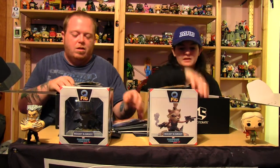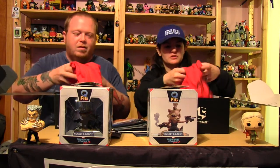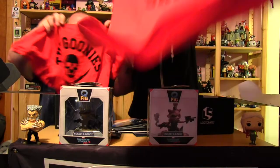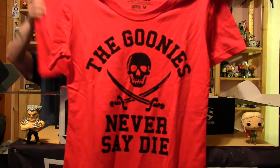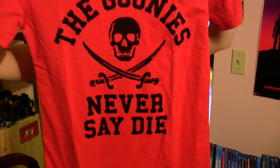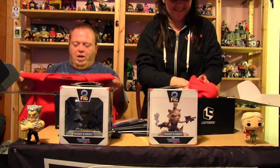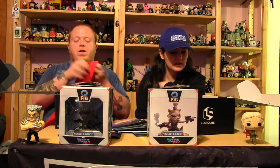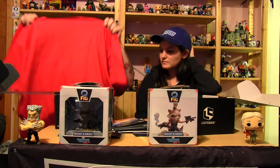And do you want to do the shirt? Yeah. I'm gonna hold up the shirt so you can see it, but we'll do a close up too. I thought this was pretty cool. This is awesome. It's a Goonies shirt. That's awesome. Yep, Goonies Never Say Die. Cool red and black print. Yeah, I love the color. And it's an official Goonies shirt. It's got the official tag on and everything. So this shirt is awesome. I will definitely wear this.